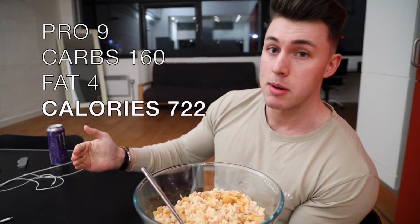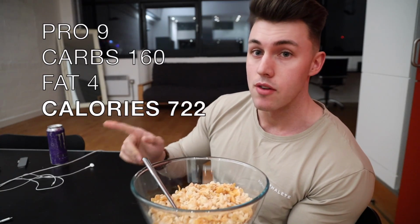Now, cereal is by no means a new thing to my diet. I'm still actually allowed this post-workout every single day. Just not this colossal amount. Like, this is double the size of the bowl that I'm usually allowed. And I freaking love it. It's like my favorite meal of the day. The macros of this meal are gonna be listed on the screen right over here.